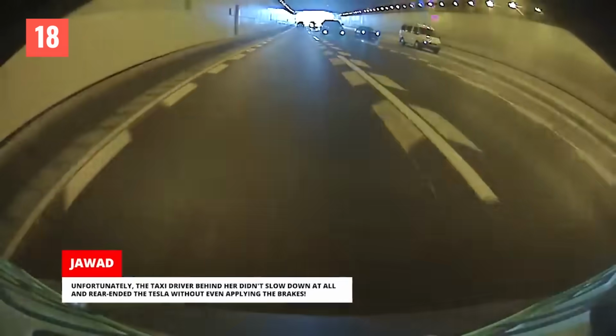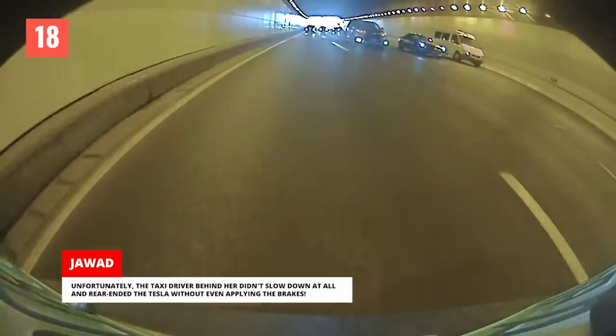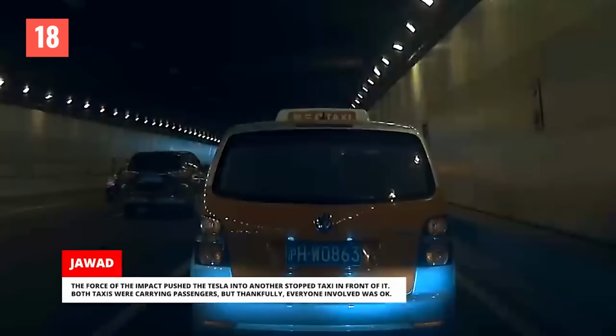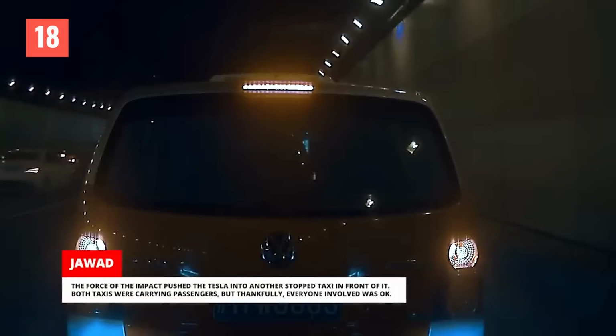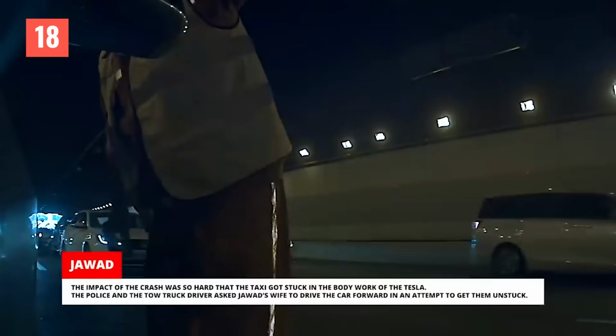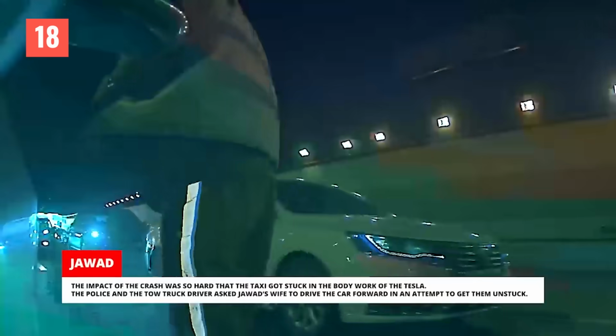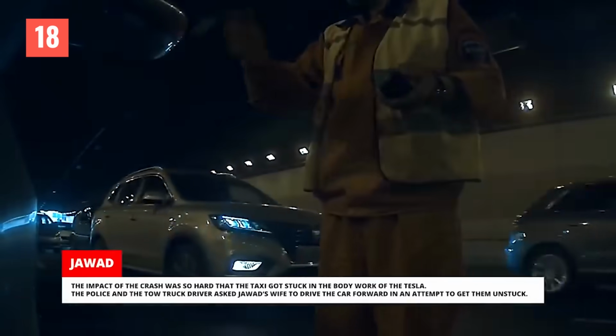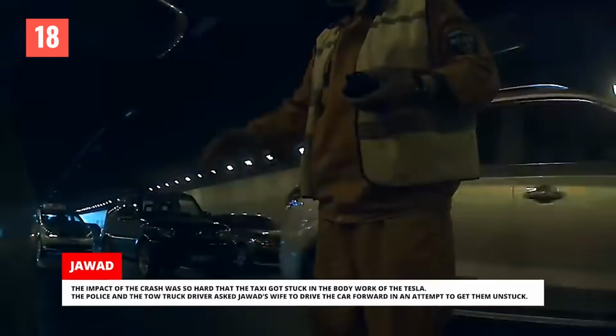Unfortunately, the taxi driver behind her didn't slow down at all and rear-ended the Tesla without even applying the brakes. The force of the impact pushed the Tesla into another stopped taxi in front of it. Both taxis were carrying passengers, but thankfully everyone involved was okay. The impact of the crash was so hard that the taxi got stuck in the bodywork of the Tesla. The police and the tow truck driver asked Jawad's wife to drive the car forward in an attempt to get them unstuck.